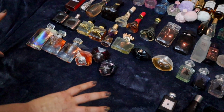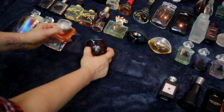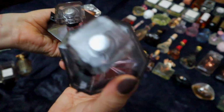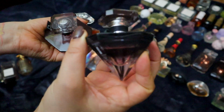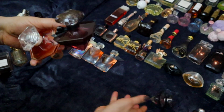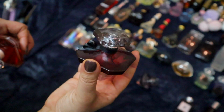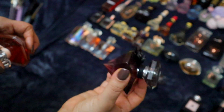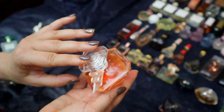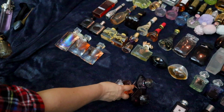Okay, and we're ending this line with some Lancôme. So we have 3 of those diamonds. We have La Nuit Trésor, the classic one, which is a massive love of mine. This is stunning. Then we have À la Folie. Okay, let me just, yeah, À la Folie, this one, I like it. Strong like, not love. I do prefer the original one. And another love, La Nuit Trésor Nude. Beautiful, beautiful, sweet, sexy coconut. I love it. So this is staying.